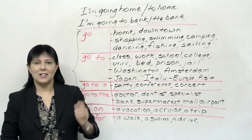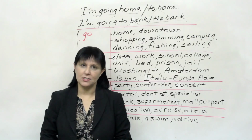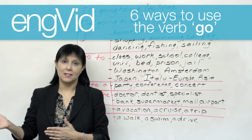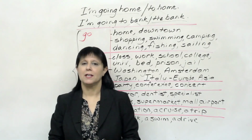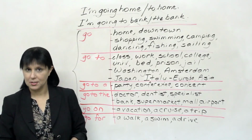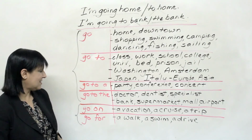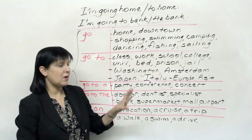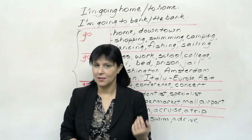All right, so my name is Rebecca, and in today's lesson, we're going to talk about one of the most common verbs in English, the verb go, and we're going to discuss which prepositions go with the word go. Which prepositions are used with the verb go most frequently? Because sometimes we use no preposition, sometimes we use the preposition to, sometimes we say to a, sometimes we say to the, and sometimes we use other prepositions like go on something, go for something. So I'm going to try to show you some patterns here that will make your life a little bit easier when you're using this very, very common verb.